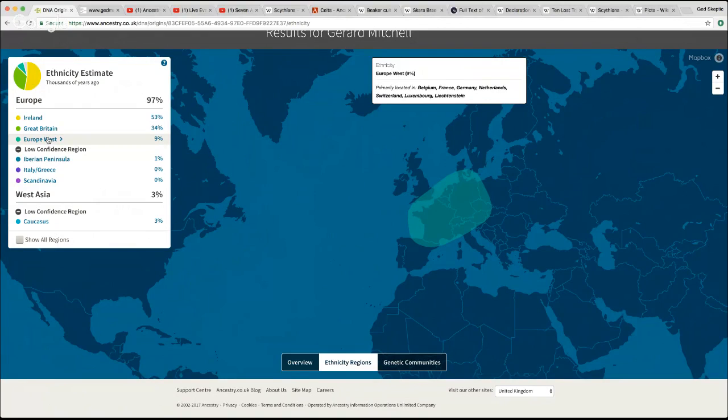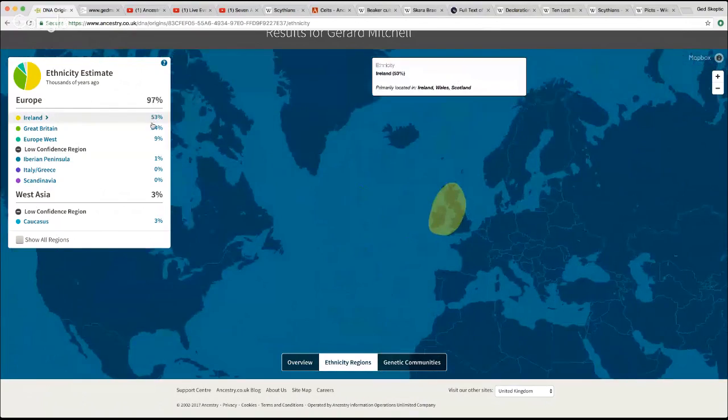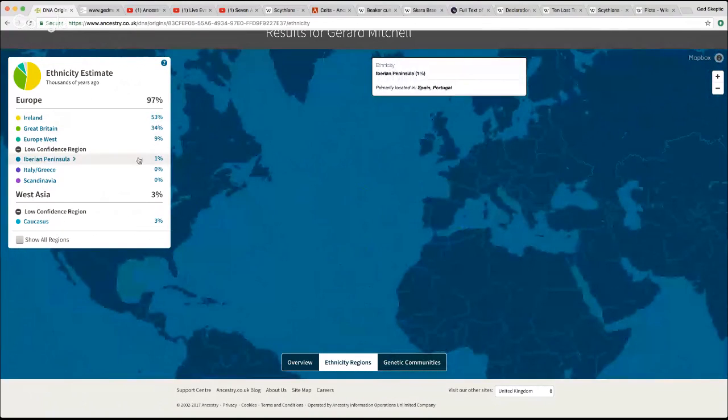And you see the green bubble. It covers lower Britain as well. And it covers upper Spain. So it's really broad. So I was thinking, right, I'm 97% European. Fair enough. I can understand this. This makes sense. Even the Iberian part, the 1% Iberian, this is Spain, Portugal, that kind of. But it was low confidence, so they're not sure. But there's something there kicking about.